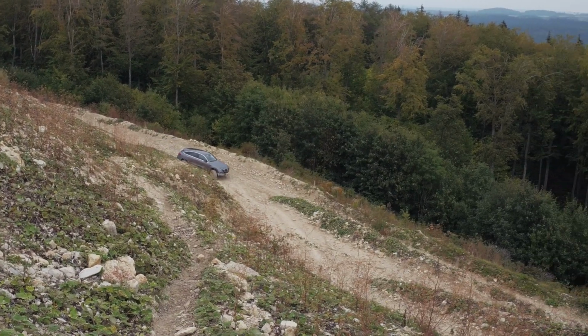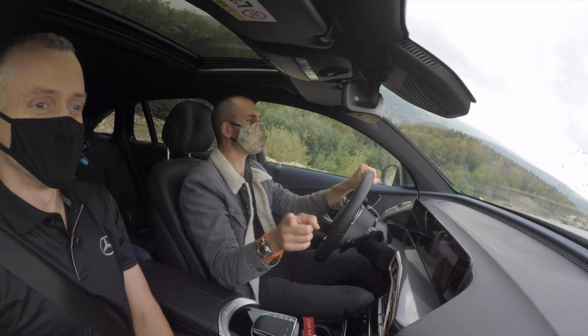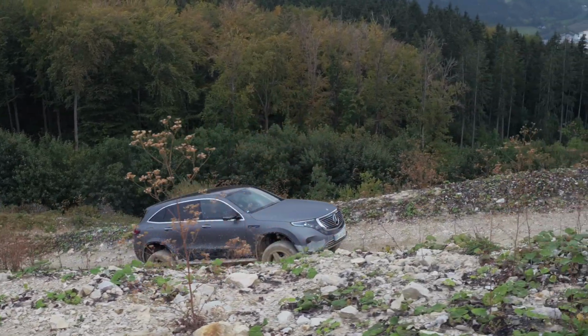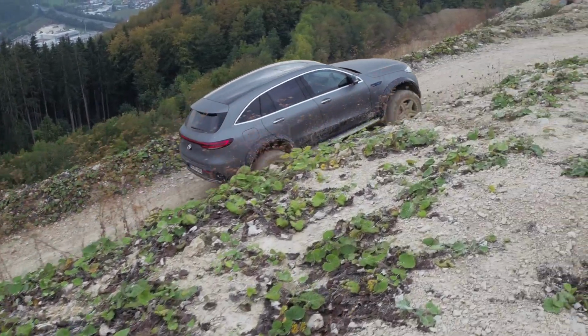This is good, isn't it? Just try and get up here. You want to go up a bit? Yeah. What, just to make your life a little harder? Yes. So it's loose on the right and it's rocky and dry on the left. So it's two different types of terrain, basically. Feels easy, doesn't it? Yeah, I mean, I feel sorry for the tyres, but everything else I'm cool with.